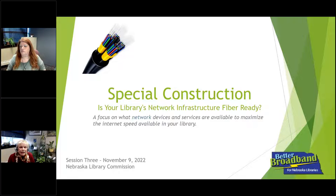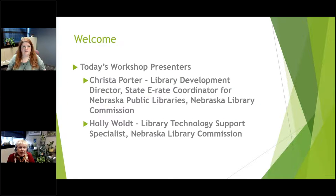So we're going to identify some steps you can take, and as you did receive the toolkit, this is a particular tool that we highly recommend you use to find out more about your network and your library infrastructure. So I think that's all for that.